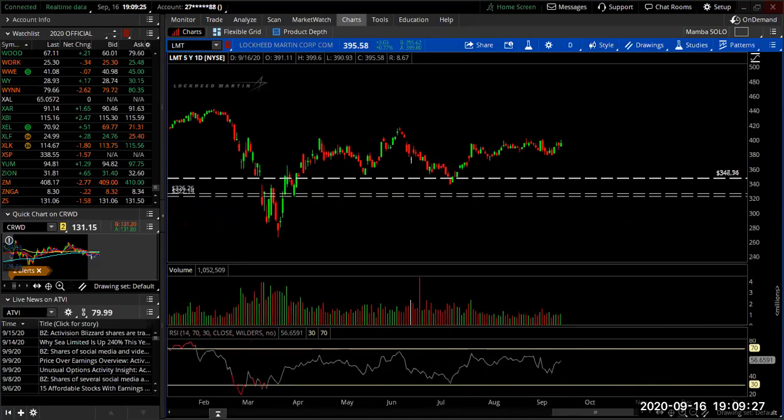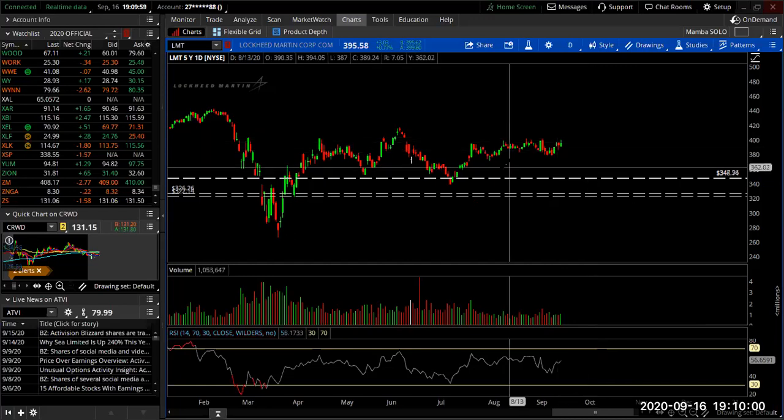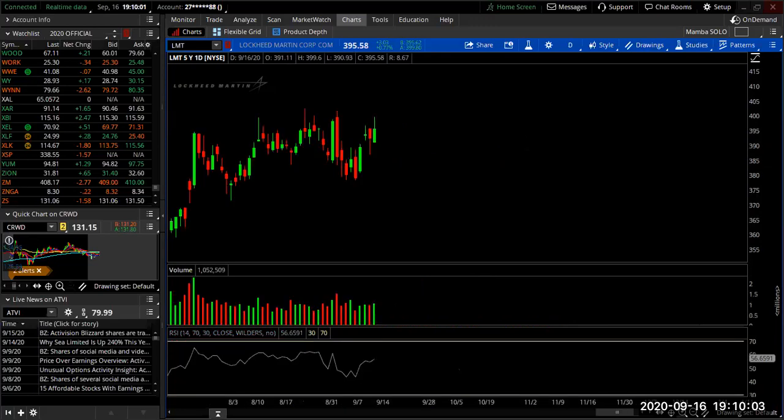And I'm just using price action, guys, support and resistance. If you get above that $475 range, you might be on a push, because there's another gap. Yeah, man, I've got to sit and analyze Lockheed a little bit more. It's in a trading range, like I just drew up on a couple of other charts.